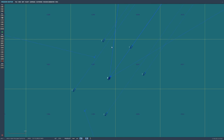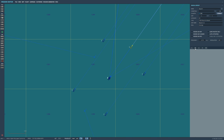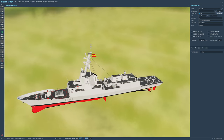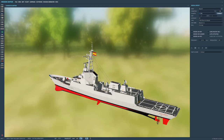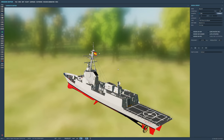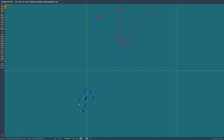Support vessels. We're very lucky to have this class, the F-100 Alvaro de Bazán class, sorry for the pronunciation. Frigates, pennants F-100 to F-105. Modern European vessels, I think. Harpoon capable, I think, and definitely SM2 capable. There might be an ASuW set, I can't remember. I guess we'll find out. It's great to have the real vessels there. Thank you for making those, guys.